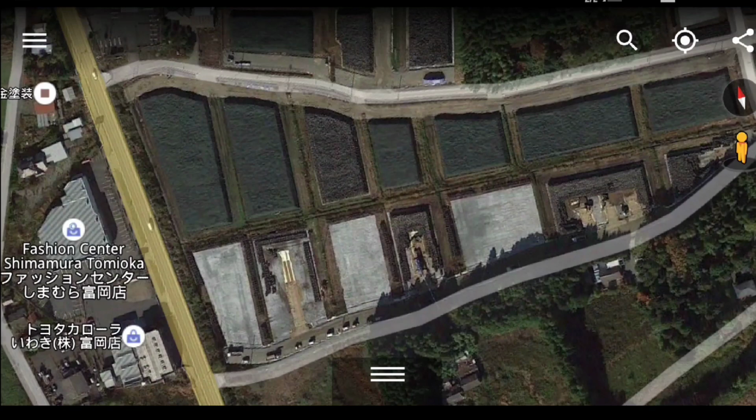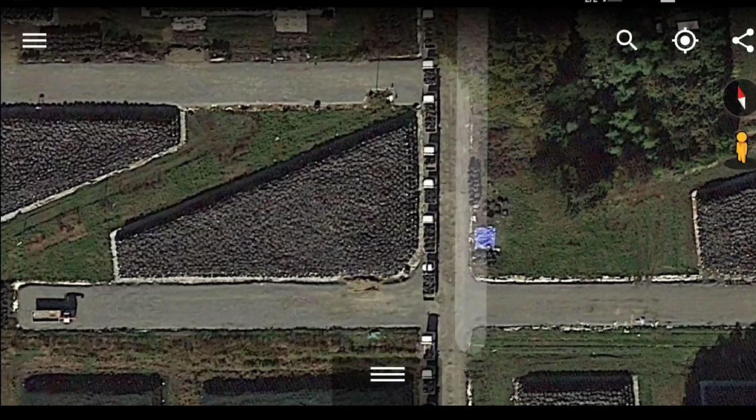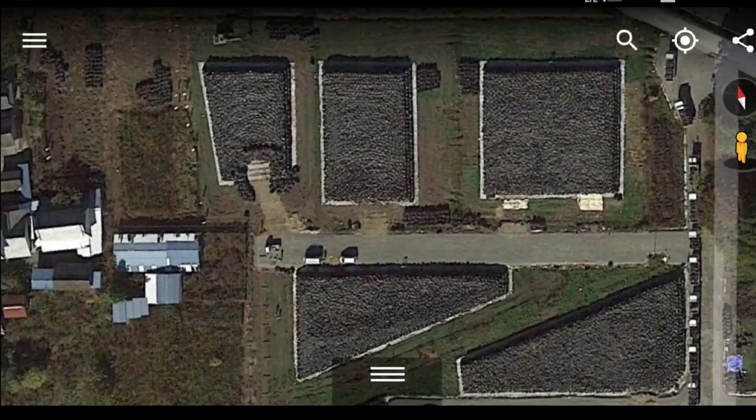Large pile. Some of these places are no longer here or even named the same thing. There's a lot of government offices that took over buildings that were here. Trucks loaded up with bags. More bags. And a long line of trucks. Homes.